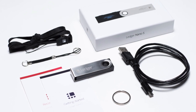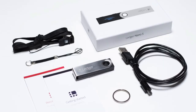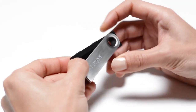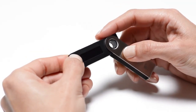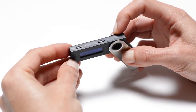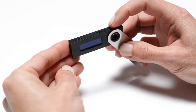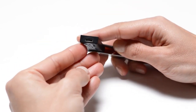The Ledger Nano S comes in its box with a USB cable and few accessories. The metallic cover can be opened by a rotation and protects an OLED screen. The Nano S features two buttons on the upper side that you will press to navigate in the user interface, and a micro USB port to connect.